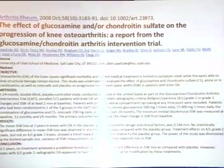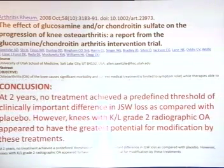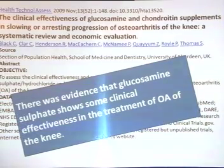Arthritis and Rheumatology journal: the effect of glucosamine or chondroitin sulfate on the progression of knee osteoarthritis. The conclusion is that at 2 years, no treatment achieved a predefined threshold of clinically important difference in joint space loss as compared with placebo. However, knees with grade 2 radiographic OA appear to have the greatest potential for modification by these treatments.